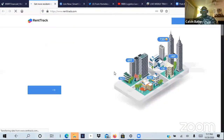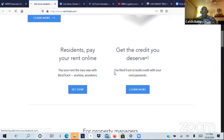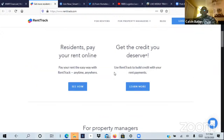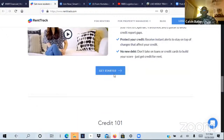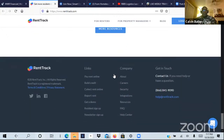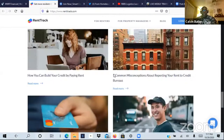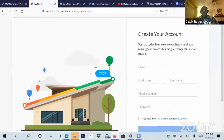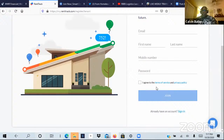Now they have a lot of stuff in here that you're not really going to need, because all you really want to do is submit your stuff and let them go to work on your credit. But they have some extra things you can do, to help speed the process along, or just do other extra stuff. You create your account, and once you create your account, you click join. So then you join that.